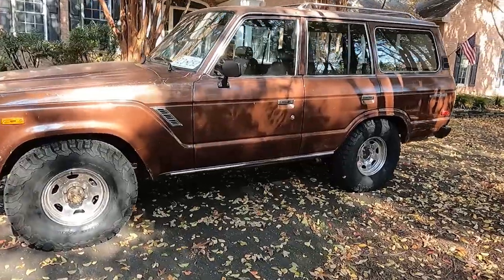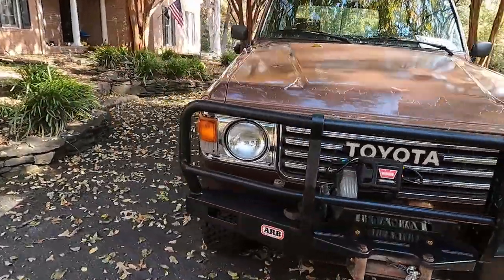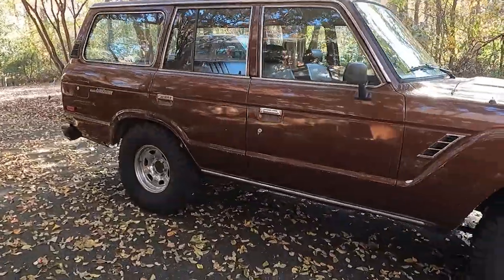After that, he wants to put a suspension lift on this truck and eventually put a Sniper EFI kit on it. That's gonna come later down the road. That's going to be the conclusion of this episode.